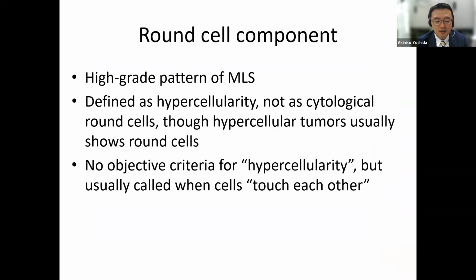Round cell component is a high-grade pattern of myxoid liposarcoma, and despite the name, round cell component is defined as hypercellularity, not as cytological roundness of the cells, although hypercellular tumors usually show round cells. Although no objective criteria for hypercellularity exist, the round cell component is usually recognized when the tumor cells touch each other.